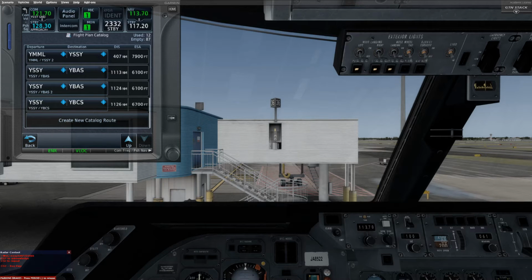Now that's completely out of sequence there. Taxi clearance isn't obtained until we've got engines running normally, but we needed that to establish our runway in use, and we can then go ahead and program our departure.